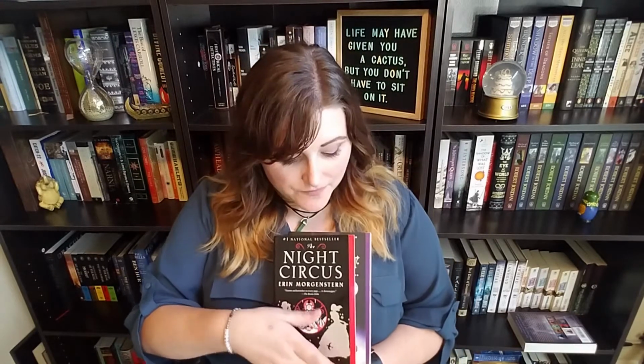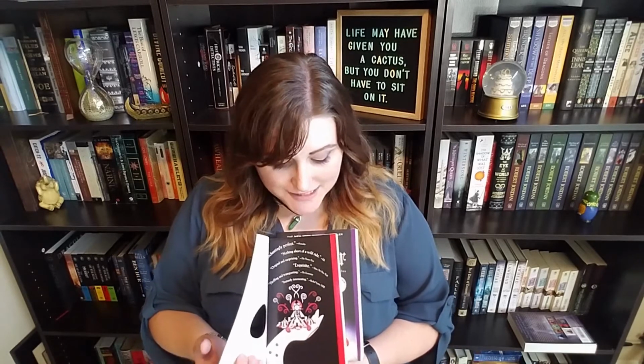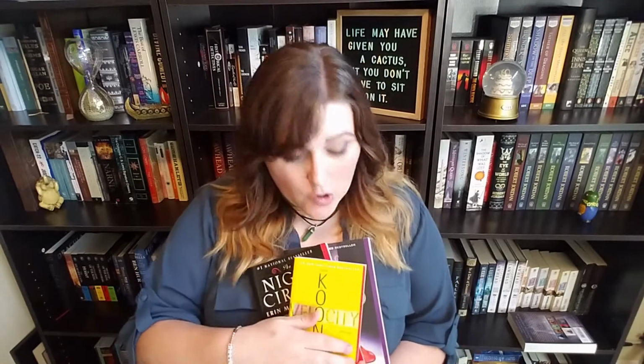And on this one, look, you open it and you still have a red line. If you want this page, why not just make this a full freaking cover? Why? I don't understand. Why would they do this to me?